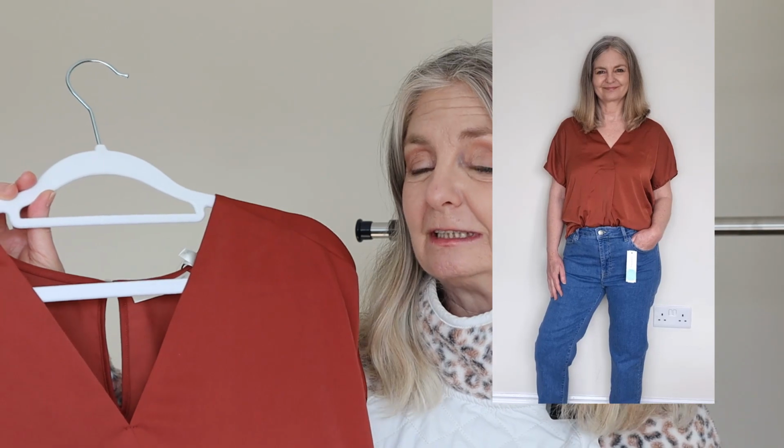I think it's a nice rust colour. I'm a Waterham colouring, although going grey now I'm lighter than I was. So this may be not quite the perfect shade of brown for me anymore. But for the autumn, this is going to be a nice colour, I think. And as long as I front tuck, I think it's a useful top.